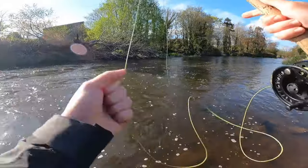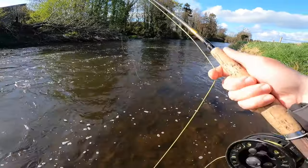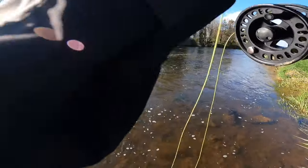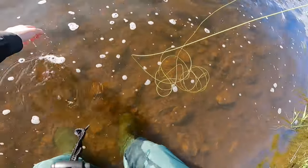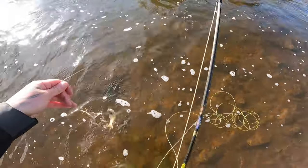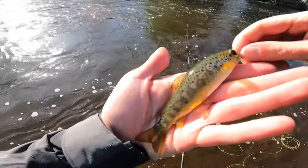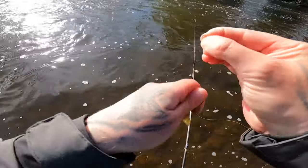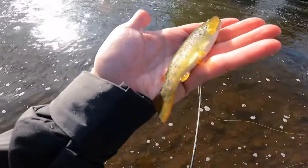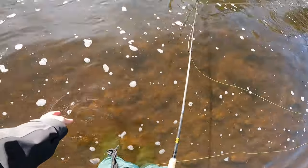Tiny little guy. Very small little fish. I'm gonna wet the hands and show you. It's absolutely tiny. Then one hook there, lovely little fish. And the little hairs here. Away he goes.